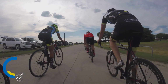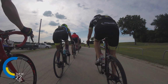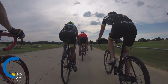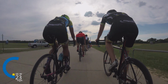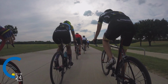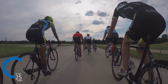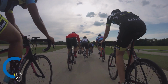What typically happens in the crits, in my experience, is that they speed up towards the end, especially in the last 3 laps. A lot of people can stay together up until the last 3 laps, and then I think it starts to get strung out a little bit, and some of the weaker riders go by the wayside. Especially the last lap requires a high level of fitness, even at this level of crit racing. You're typically going to have to put out quite a bit of power in this last lap.